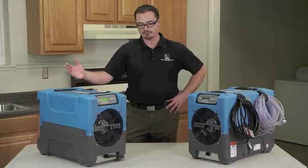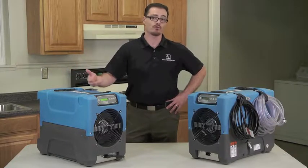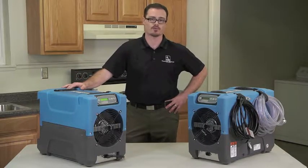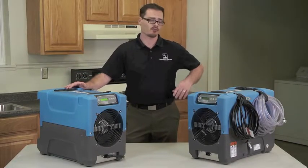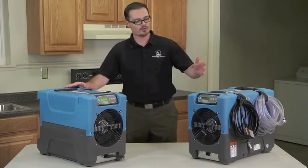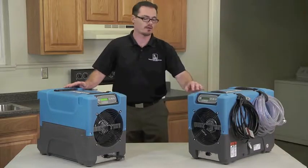In addition to that, the LGR is truly an LGR and gives us great performance down at the low humidity end, again, comparatively speaking to dehumidifiers 2 or 3 times its size. These are the obvious benefits from the outside. What's not so obvious is how the Revolution gets there and some of the other benefits we get from its very unique technology. Internally, the Revolution LGR has patent-pending precision control technology.